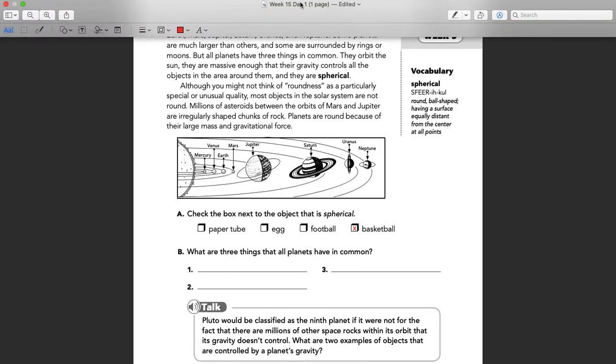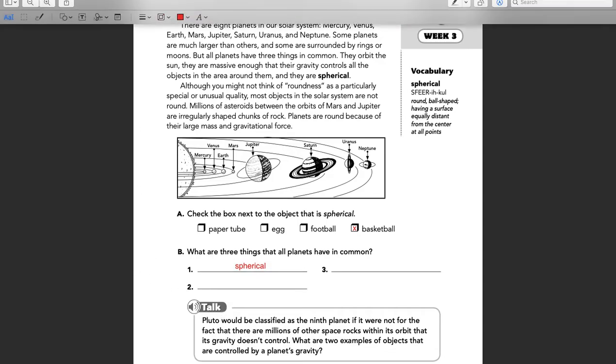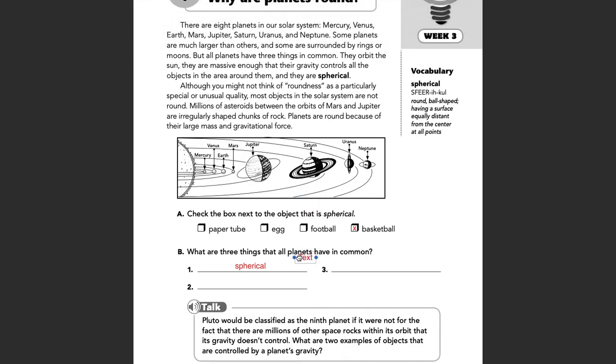One would be they are spherical, so similar in shape to a basketball. Another one would be they orbit the sun. So up here, they orbit the sun. They are massive enough that their gravity controls all objects in the area around them, and they're spherical.